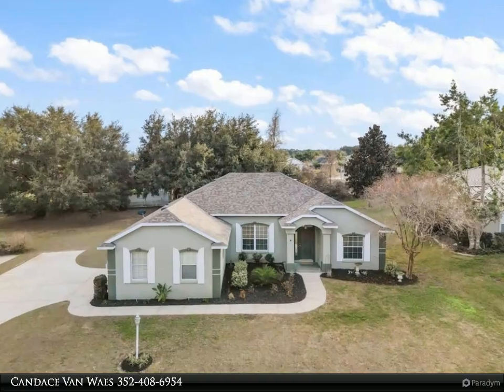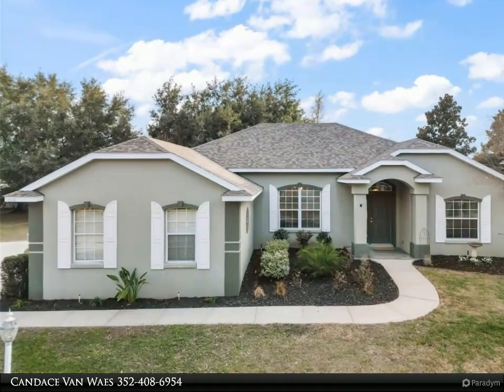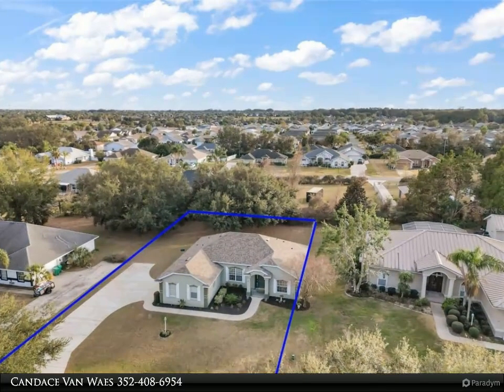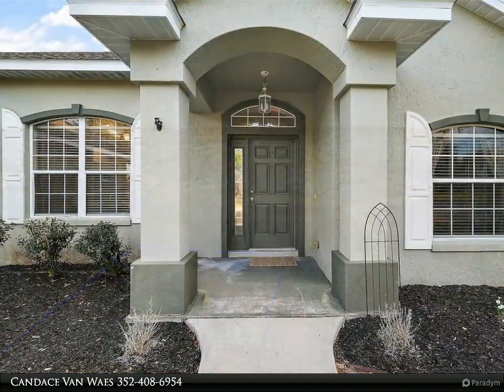Nestled on over 1/3 acre in the highly desirable Fairways neighborhood, this 3-bedroom, 2-bath home is a rare find. There is a brand new HVAC system, January 2025, and the roof was replaced in 2022. Step inside to discover a spacious and open floor plan, perfect for entertaining.